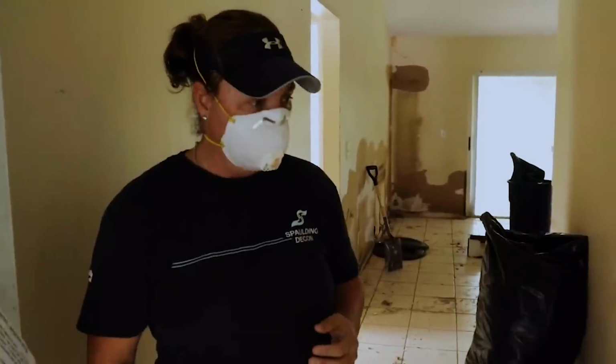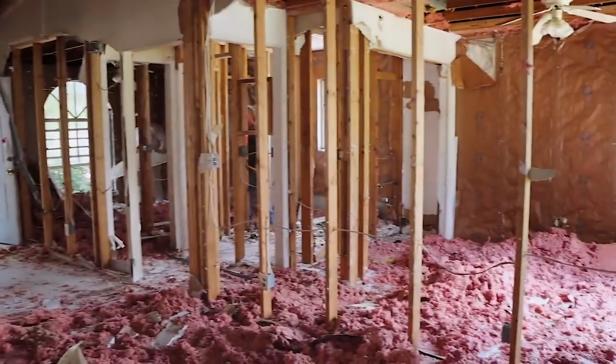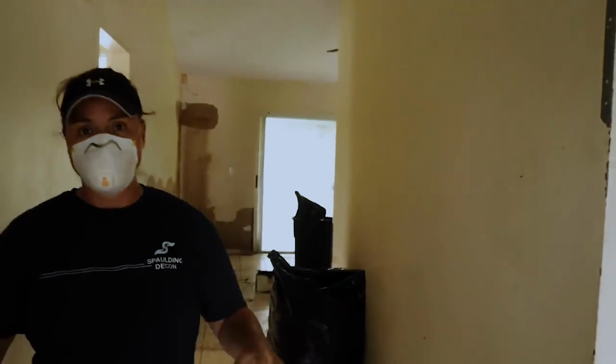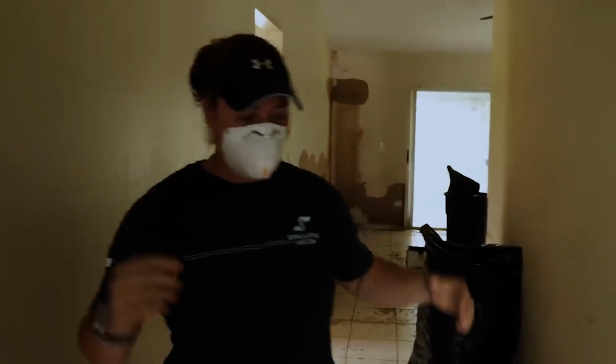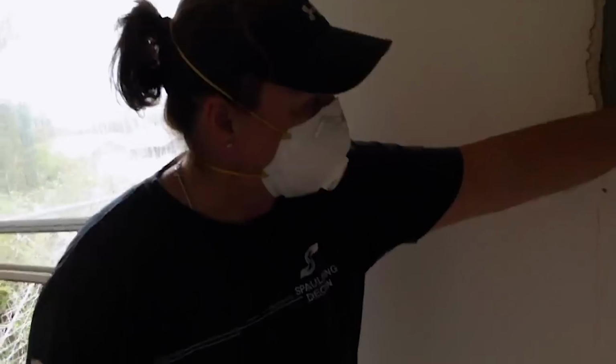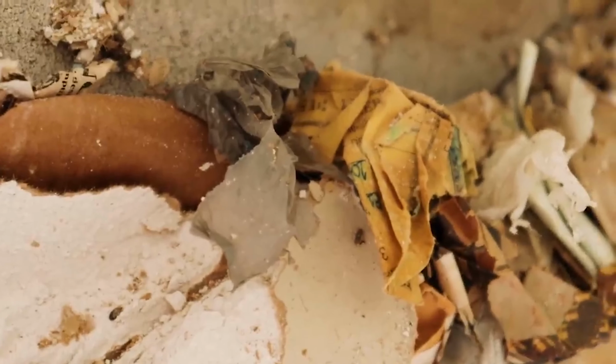The first step is getting all the dead rats out. We're going to take this down to the studs, remove the flooring and everything. This wall right here is going to be removed, and we're gonna do an open concept. You can see the rats were just squirreling away stuff in here. There's even a check, a freaking check.